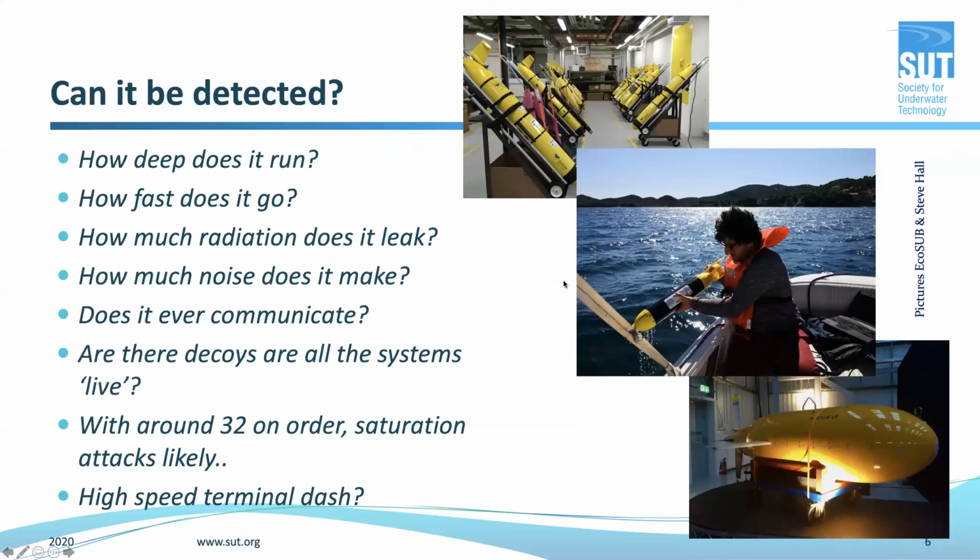So here we go. Can it be detected? Good questions here. Anything that humans have made makes a noise. And this thing, it has a propulsor. It is going to make a noise. So can it be detected?